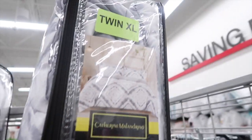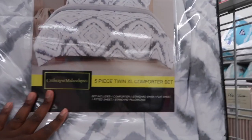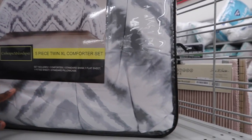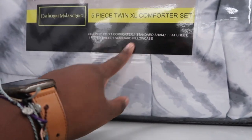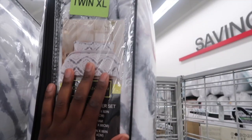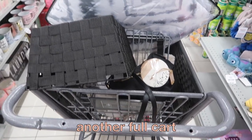Hold up, look at this, y'all. This is the picture. It's literally exactly what I want. I think I'm gonna get it. There's a lot of white on it, which makes me nervous, but it has one comforter, one sham, one flat sheet, one fitted sheet, and a pillowcase. And I already have a gray sheet set that I just bought at Target that you guys already saw, so I think I'm gonna get this. I'm excited.